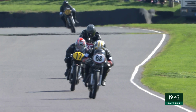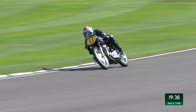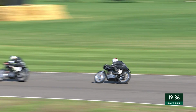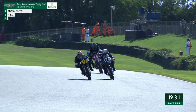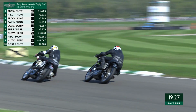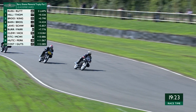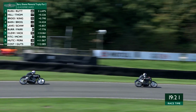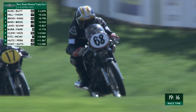Look at the front end of that HRD. That Vincent is pretty trick. It's got a big torquey motor in it, but it's got virtually no brakes at all. Luckily, it's got lots of engine braking. No brakes at all, and the forks on it are just incredible. And again, look at that. The 68 bike just gets swallowed on the fast stuff by the 17 machine, the Maxus G80 of Hillier and Thomas, who's riding it now. Yeah, but James Hillier got his nose briefly, George Thomas got his nose briefly in front, number 17 with the yellow plate, and then dropped back.